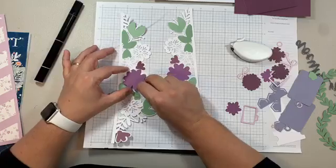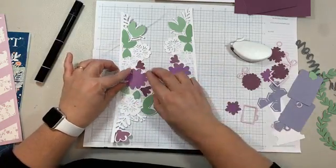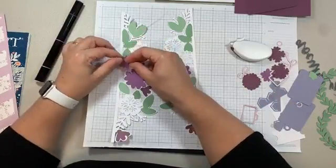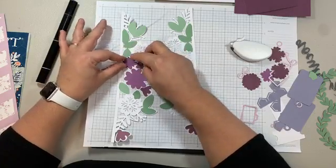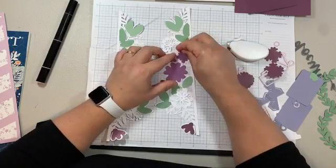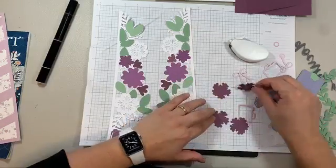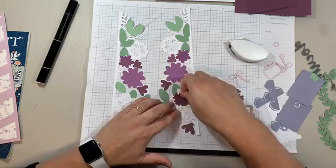Otherwise, it's like a matchy-matchy. Oh, I think I got it. Maybe not. Don't laugh at me, it's not funny. No, it is. Alright, and little one. This can be a bit tricky. I got it, but I don't think I got it.